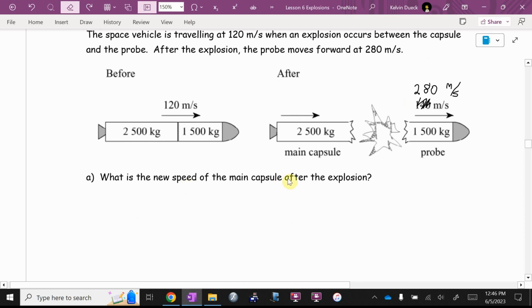I can make some predictions. Did the probe speed up or slow down? Did it gain momentum or lose momentum? It sped up, so it gained momentum. So what did the space capsule do? I can tell you right now, this is going to be going slower than 120. In fact, the explosion could have been so big, it could even be going backwards. I'll find that out if I get a negative answer. I don't know. So, are you ready? Here we go.